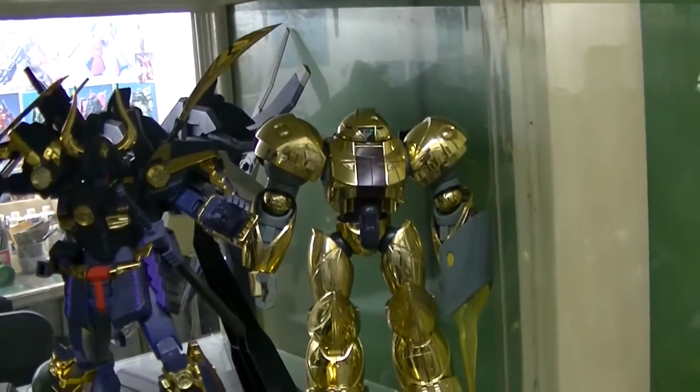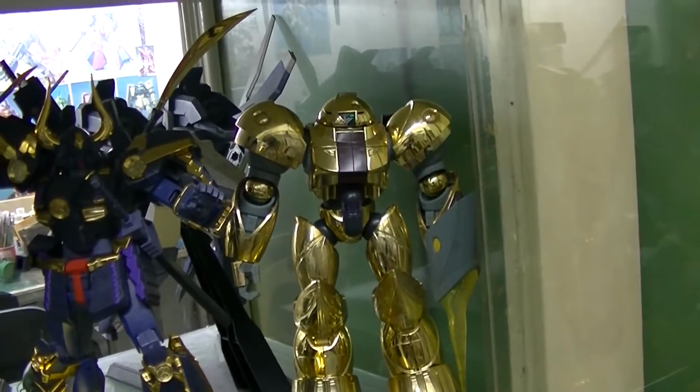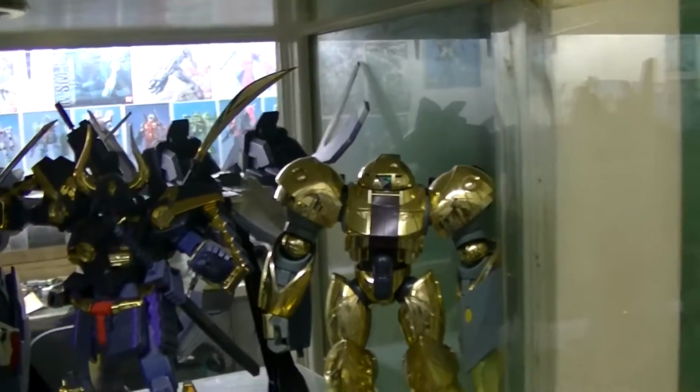Because Turn A, if I'm not mistaken, actually the animation is made from the US. Oh, that's why it's so unique. Actually, I like the art. The designer is from the US. The animator. So it's quite different from Japanese. Yeah. That's why it's so different and unique. It looks a bit round, not like square.